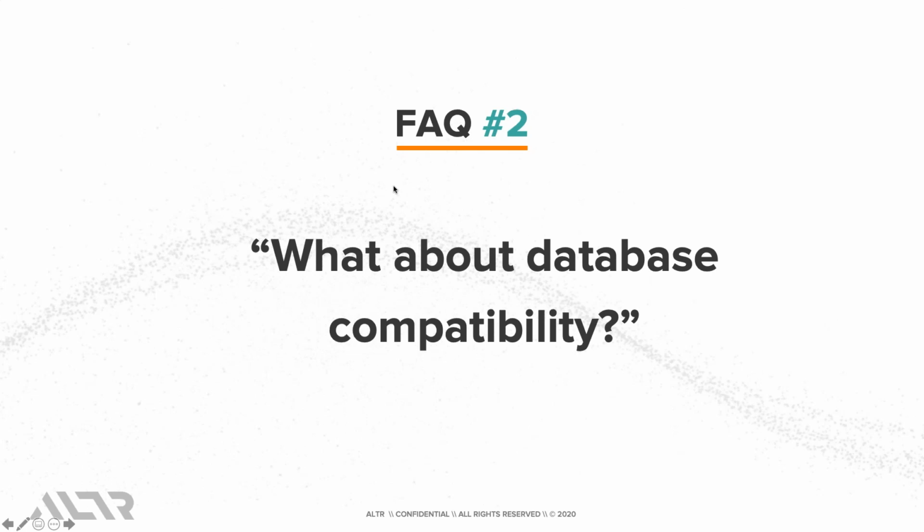The next question we get, what about database compatibility? What if I have a DB2 instance, or what if I use Postgres, or even some of the modified instances of Postgres? Today we have support for MySQL, Oracle, DB2, and Microsoft SQL. Postgres is right around the corner. In fact, it might be done by the time I finish this talk.